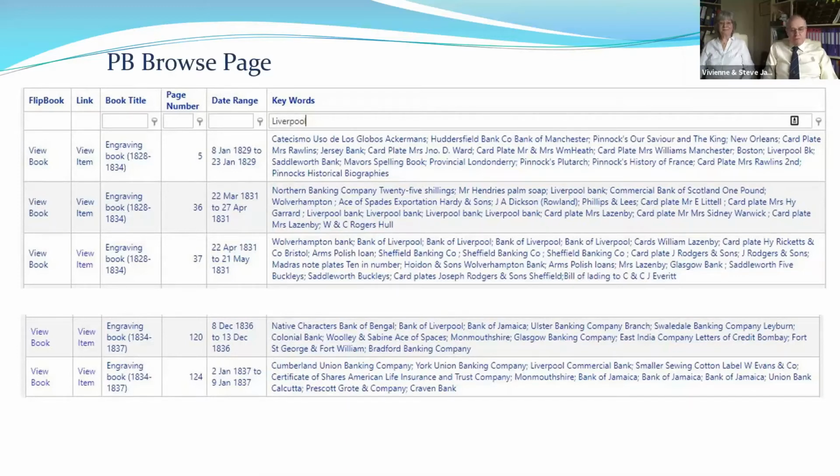If we click on View Book on the left-hand side, in the first row, we'll bring up the flipbook in a second. But a tip on Windows machines, if you hold the control button down when you click on View Book, it opens up the flipbook in a new tab or window, so you don't have to repeat the search when you go backwards and forwards.